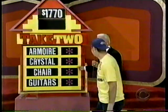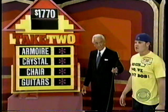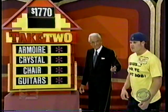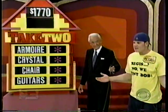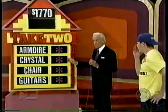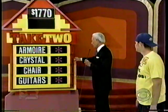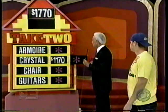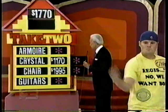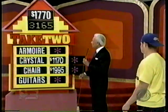He's checking with his friends. He's here with a group of young men with whom he went to high school. I'll pick them. You go ahead. Crystal. Yeah. You want the crystal, and what else? Chair, Buff. The chair. That was pretty slick. You know what he had in mind? He thought he'd pull out the crystal, he'd find out it's 1170, and then he'd know what he wanted to go to next. The chair is $1,995 for a total of $3,165.